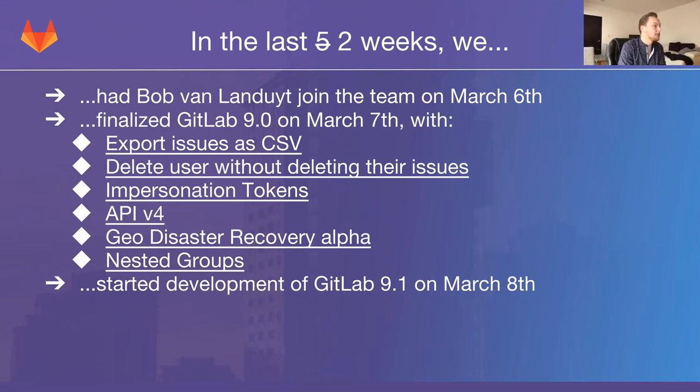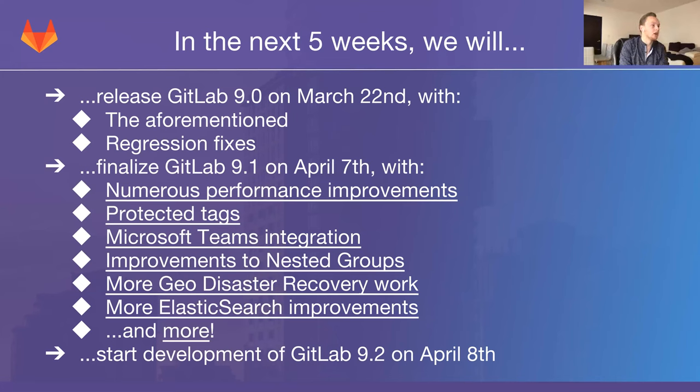So in the next 5 weeks, the first thing we'll do is on March 22nd is to release GitLab 9.0, which will have the aforementioned features. And of course, since there's a 2 week window between the 7th when the feature freeze happens and the 22nd when the actual release takes place, there will be a number of regression fixes in there for things that we accidentally broke or otherwise features that were left unfinished for whatever reason. On the 7th, we're going to get those fixes in on the 22nd so that any customers who install 9.0 will not be running into any of those issues.